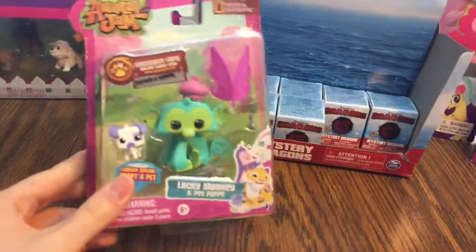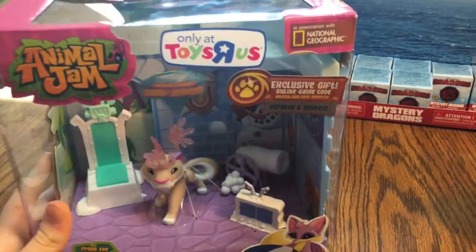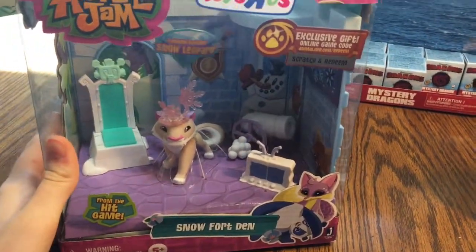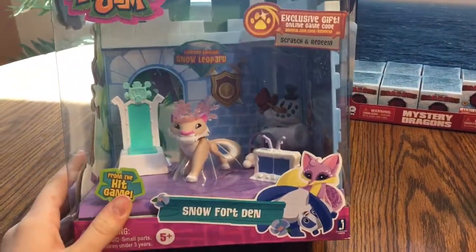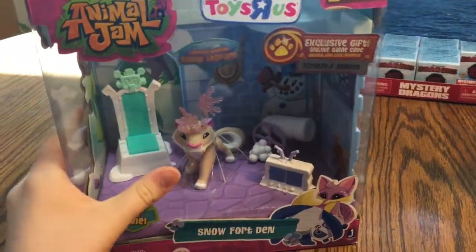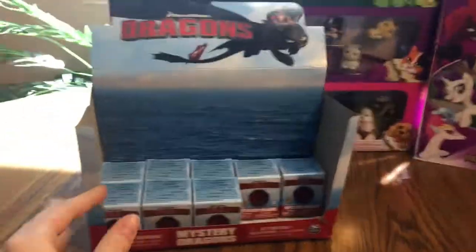I got some Animal Jam. I got that cute little Animal Jam monkey that comes with a little puppy. And I also got this awesome Animal Jam Snow Fort Den that comes with a snow leopard. And I thought, oh my goodness, this is so super cute. I got this for like $6, so I was so happy.